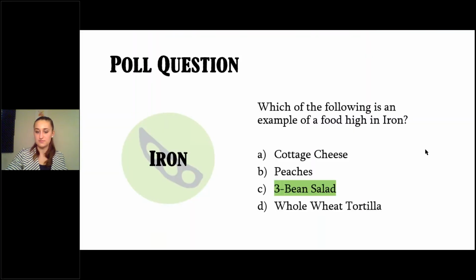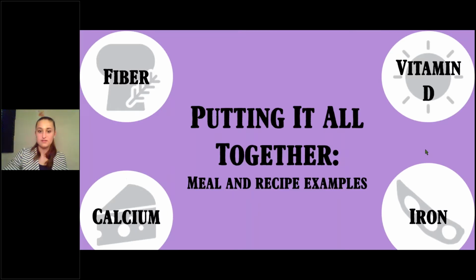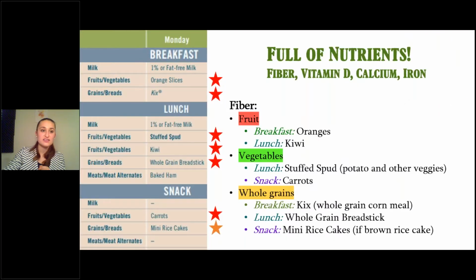There we go. So we just have another, Brenna, so I think you're kind of putting it all together for the next 2 minutes. Okay, yeah, I'll just briefly run through these. So this is putting it into perspective what this information would look like on a day-to-day basis. And so we've got our CACFP meal planner. I've just got Monday, and so it lists the different foods for breakfast, lunch, and snack.